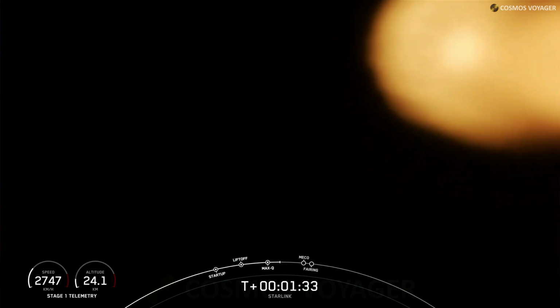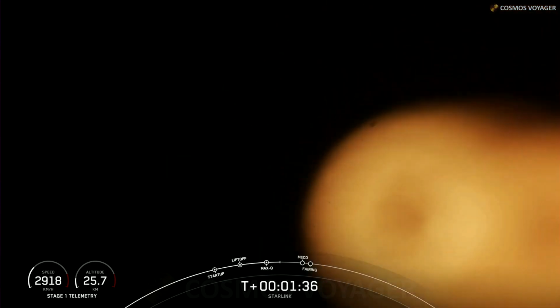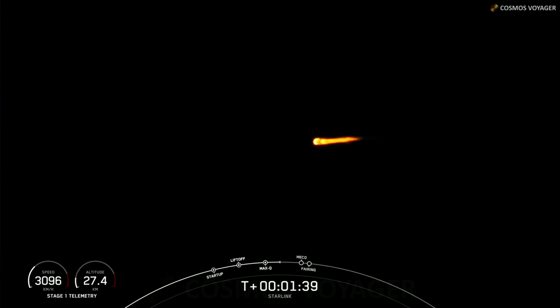And we are about 1 minute away from a series of events, being MECO, stage separation, SES-1, and fairing separation. MECO stands for main engine cutoff, which is when all 9 Merlin engines will shut down in preparation for stage separation. And during stage separation, pneumatic pushers will separate the first and second stages, and the first stage will begin its journey back to Earth, while the second stage will light its Merlin vacuum engine, making second engine start 1 to propel our Starlink satellites to their planned orbits. And shortly after, the fairing halves will separate and fall away from the vehicle to later be recovered. And let's keep an eye out for these events happening in pretty quick succession, about 20 seconds from now.